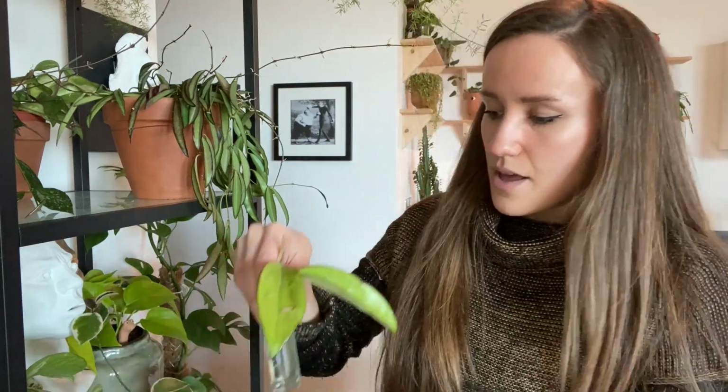I honestly have no complaints about this area. Everything's really happy. Still got new roots coming up there.